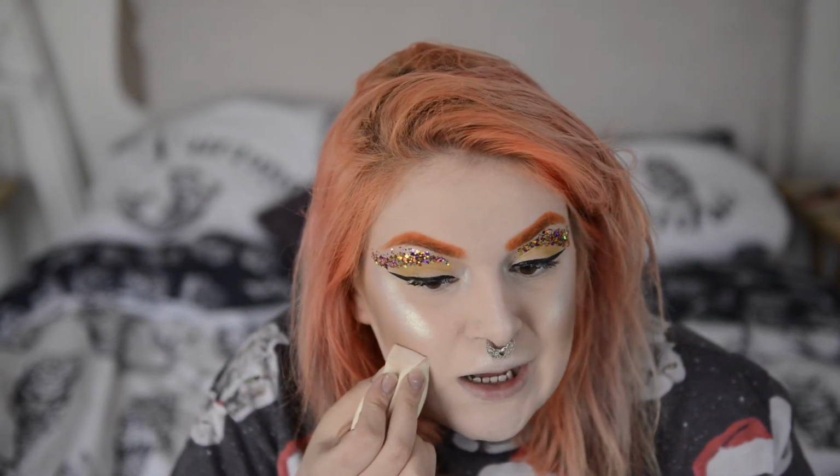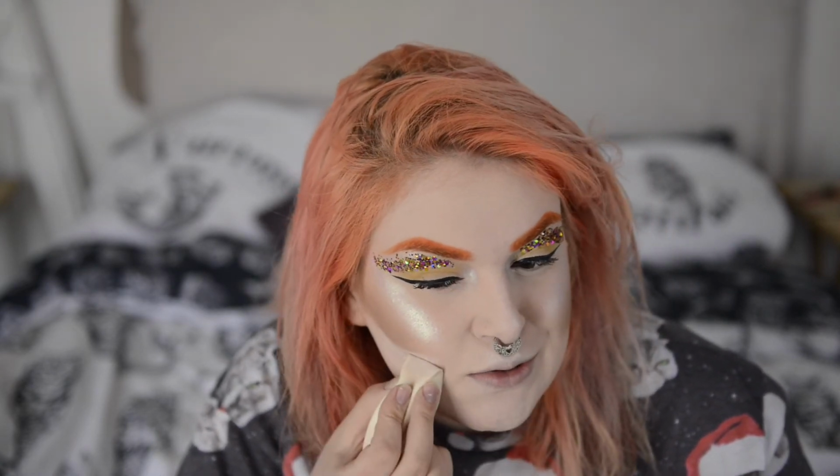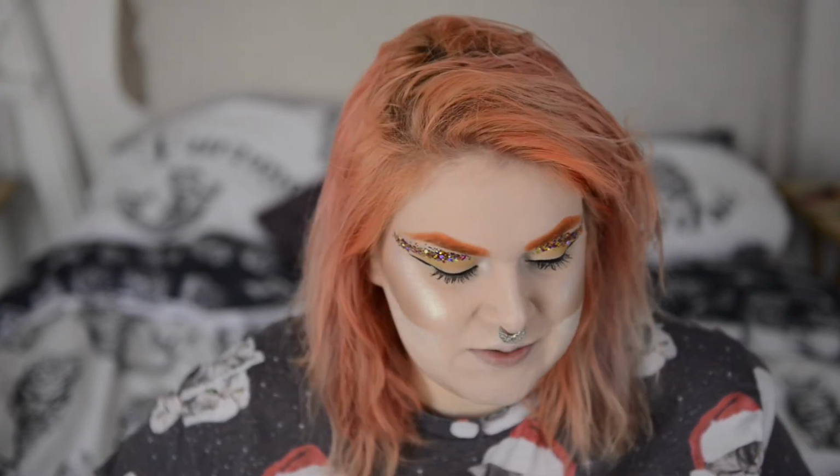And then I just go into translucent powder and go underneath the contour to lift it up a little bit, because I always put too much on. It's just what it is. And it's time for the lashes. Look how pretty they are. And they were literally £1 for a pack of 5.